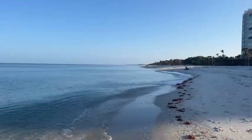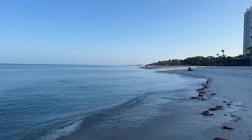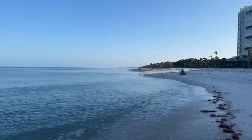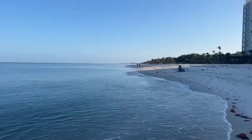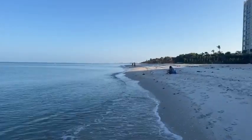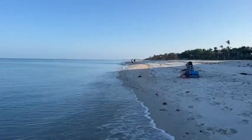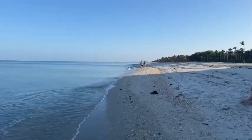I don't know what time Naples Park Shuttle's starting her operation. She had both of her carts out here yesterday. Two carts in action, shuttling people from Connor Park to Delnor-Wiggins. I guess the park lets her bring them right in now, so that's cool. Doesn't have to drop you off at the front gate. There's a couple of shuttle services here, so you're not going to get stranded in the parking lot when you show up if you're looking for a ride.